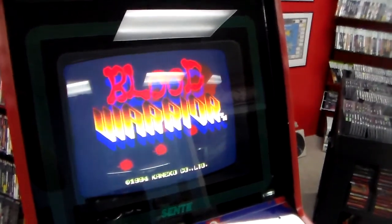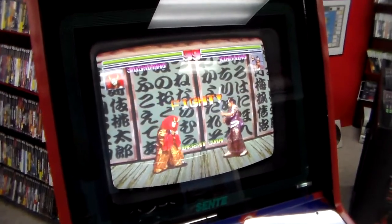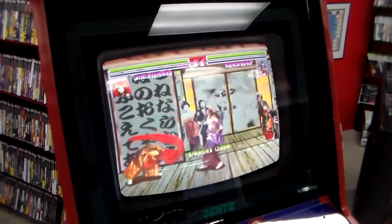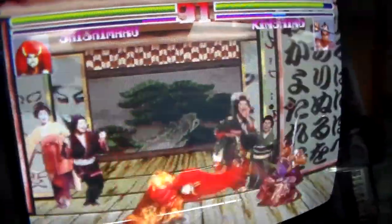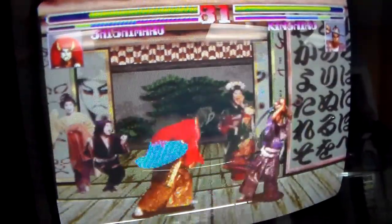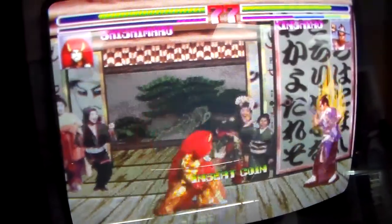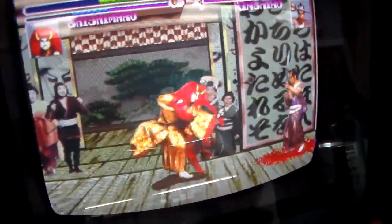A lot of the stuff is actually, 1994 it says, a lot of the stuff on the screen's actually in Japanese, like the high score and stuff. And then it's in English, and it's all kind of a combination of Street Fighter and Mortal Kombat. It's real bloody. And it's kind of digitized like Mortal Kombat. I don't know, kind of looks like a combination of both of them. It's got really crazy characters and it's really bloody. Look at that.